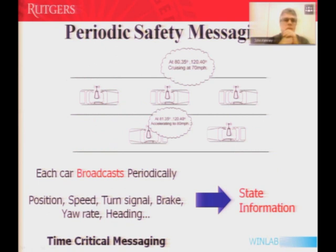Okay. For the periodic safety messaging case, you basically have these cars that are broadcasting sensor information. For example, say a car is broadcasting the fact that it's going at a certain velocity or acceleration and so on. And the idea is that every car in the network will broadcast this information periodically, right? And as I said, for this thesis and for the rest of the presentation, we will not worry about any particular sensor information. We will just call all this sensor information state information, right? And the idea is that these cars broadcast state information periodically, right? And why is it a challenge? I'll go into the details further, but one of the reasons is that all this messaging is time critical.